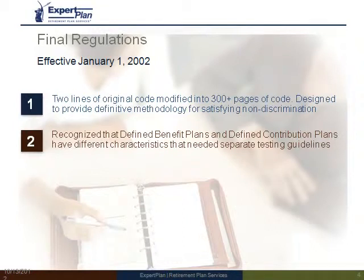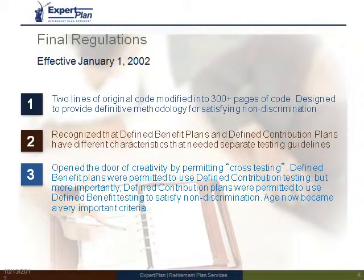That 300 plus pages of code recognized that defined benefit plans and defined contribution plans had different characteristics, and because they have different characteristics, they needed separate testing guidelines. And they opened the door of creativity by permitting cross-testing. By cross-testing, we're saying that defined benefit plans were permitted to use defined contribution testing, but more importantly, defined contribution plans were permitted to use defined benefit testing to satisfy non-discrimination. Age now became a very important criteria.